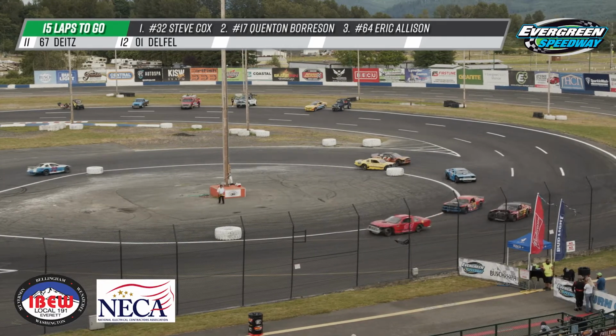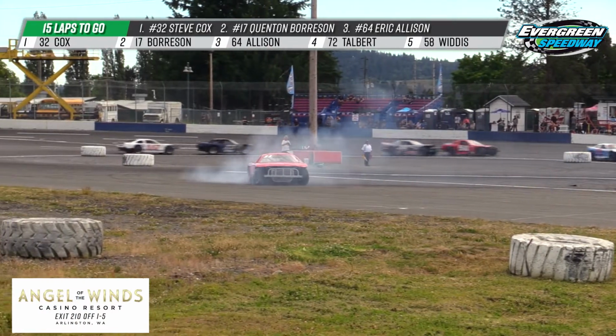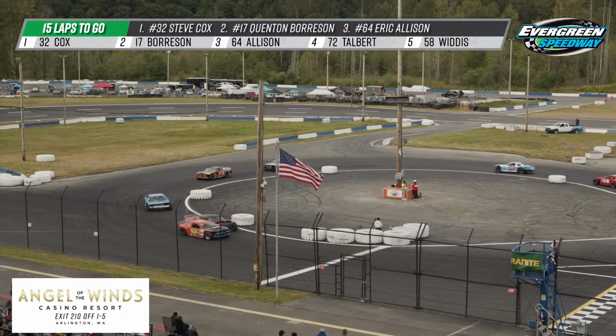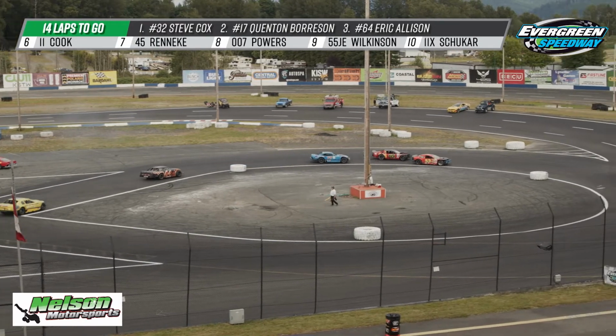Cox having to navigate a couple of quick race cars in their own right. Look out, Andrew Schuchar. That is not the fast way around Evergreen Speedway. No, doing a little bit too much sideways drifting right there as Steve Cox looks to go around. Mackenzie Dietz put another lap down after she spent some time in the pits. We'll see if Schuchar is able to get fired back up.